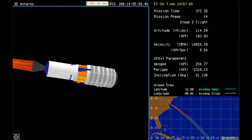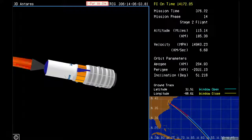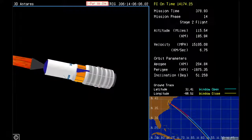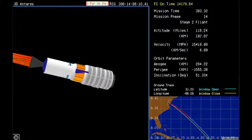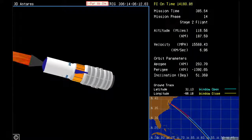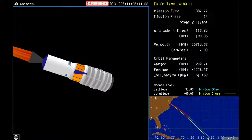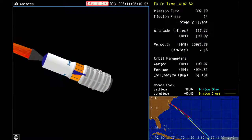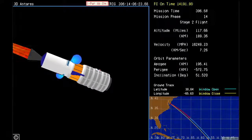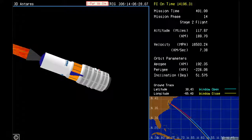Power subsystem nominal. Stage 2 burnout coming up in about 30 seconds. Cygnus velocity currently over 15,000 miles per hour. Attitude remains nominal. Altitude reaching 190 kilometers.